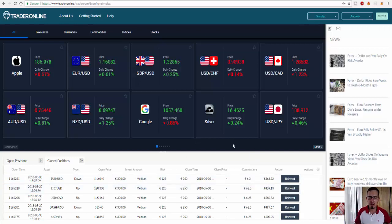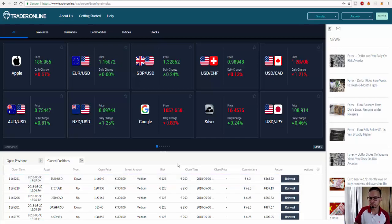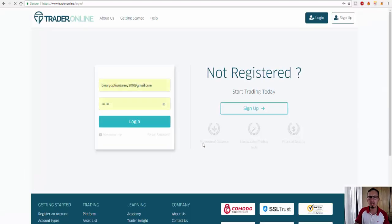If my trade reached 125 euro, for example, as you can see, my trade will close automatically. So I would only get back 125, so I would lose 175, and I would get back 125 in case the trade went in the opposite direction. Which means I would not lose all of the 300 euro, I would only lose 175 euro. Yeah, guys, so that's okay, my broker is logging me out again.